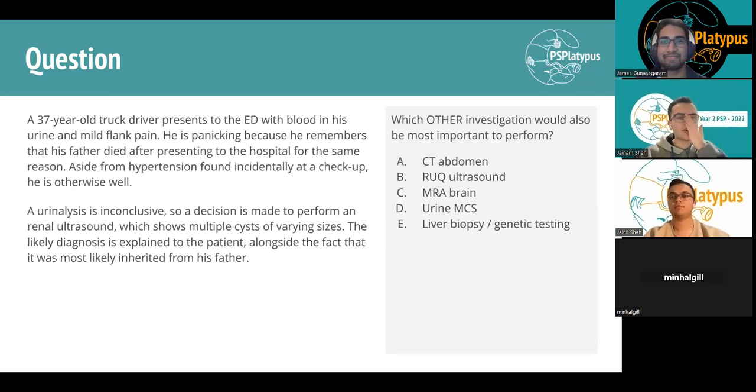Awesome. Here's another question. A 37-year-old truck driver has come to the ED and he's got blood in his urine as well as mild flank pain. He's panicking because he remembers that his father unfortunately died after presenting to the hospital for a very similar reason. Aside from hypertension that was found incidentally at a checkup, he's otherwise well. Urinalysis is inconclusive, so a decision is made to perform an ultrasound of the kidneys, which shows multiple cysts.